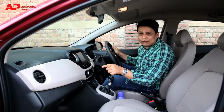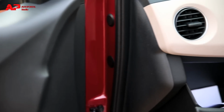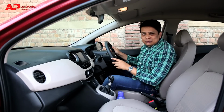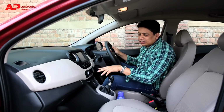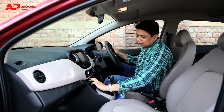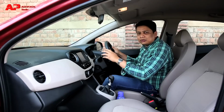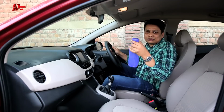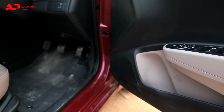You also get a cool glove box, which means that on those long highway trips, you can keep your beverages cold. Well, in terms of practicality, it's a good place to be in. You get a huge tray below the AC controls where you can keep your sunglasses as well as your wallet. And of course, you also get a cover over here so you can keep it away from prying eyes. And you also get 2 bottle holders just behind the gear lever. But the best place, of course, to keep these bottles is in the large door bins.